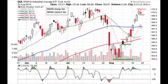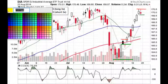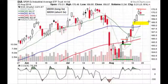Now the target will be down in this area. We have a small gap here. Let me pull this up. Let's see if this is the right color. Yep. We have a small gap here, so there's a good probability of coming down in this zone, which would be roughly, let's say 1%, pretty close to 1%. So on the ETFs, that's a 3% move. Got to be quick and nimble.